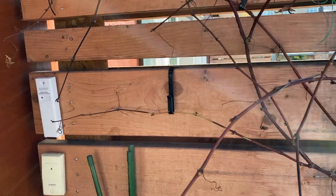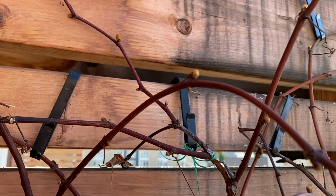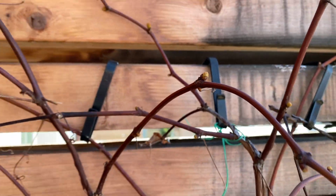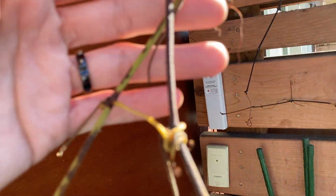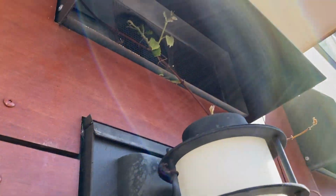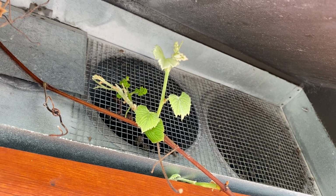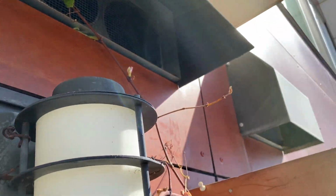Here's the grape. You can see a lot of buds forming on the grapes. This one is the one we looked at last week. It's looking like it's getting bigger, and this is just more little buds forming on this stem. And actually, if you look at the vent over here, this sprout is actually already growing. I guess it's the temperature. I don't know.